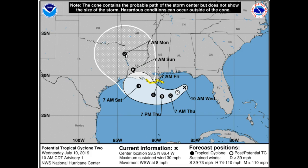This is the current model from the National Hurricane Center. And what these guys are good at is kind of taking all the models and centering them. And so that's what we're looking at.